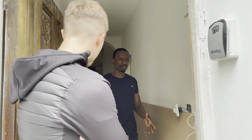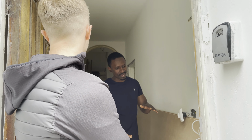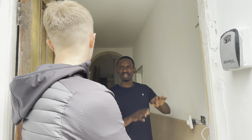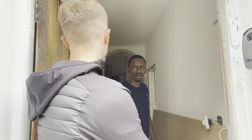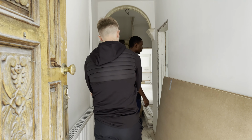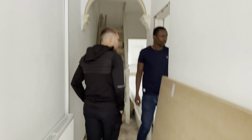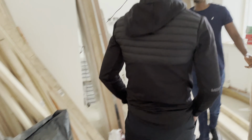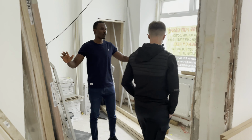Once we've done the damp course, we then obviously leave that to dry. We then render it, plaster it, and then skim it. Okay, that's what we've done down here, for the whole ground floor basically, right? So in here, this was just a normal bedroom.